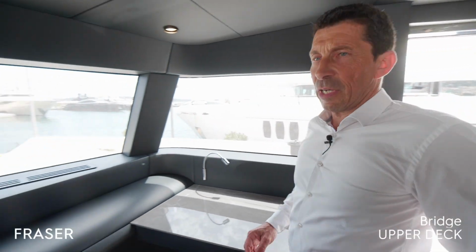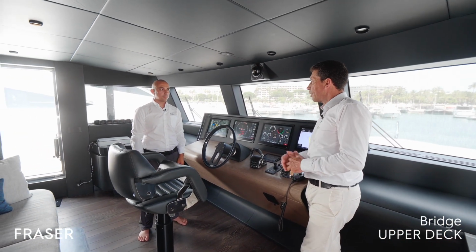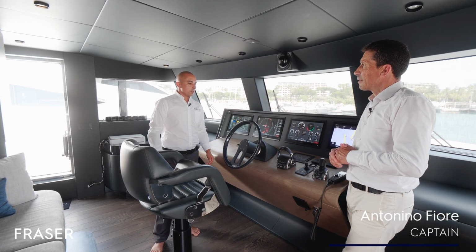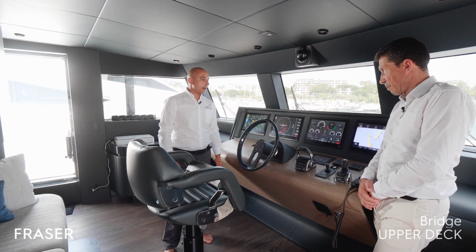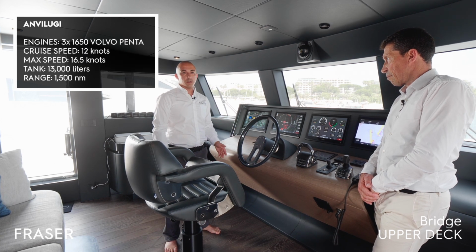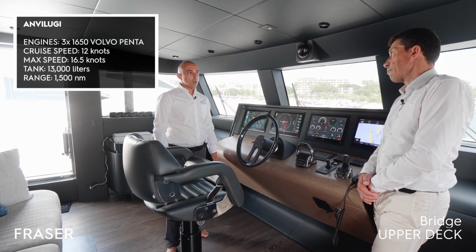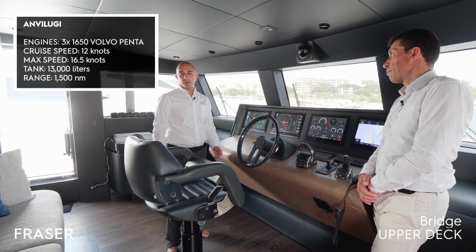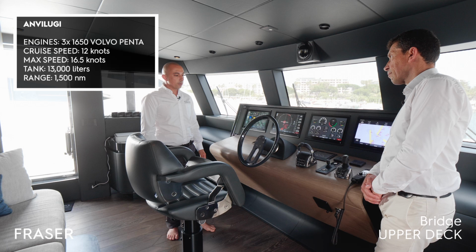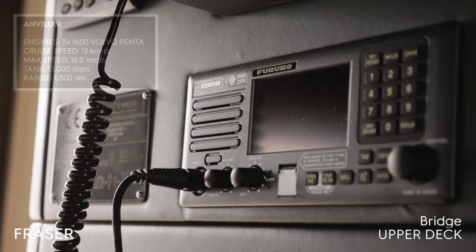We are now in the bridge of the motor yacht ANVILUGI and we will meet Captain Antonino. Captain, thank you for welcoming us on board. Could you tell us something about ANVILUGI, cruising, consumption? Yes. Hi Alain, thank you. So, motor yacht ANVILUGI is powered by Volvo Penta engines, 3 units of 1350 each. We have a maximum speed of 17 knots with a cruising speed of 12.5 knots. With a tank of 13,000 liters of fuel, we can reach a range of 1,500 nautical miles.